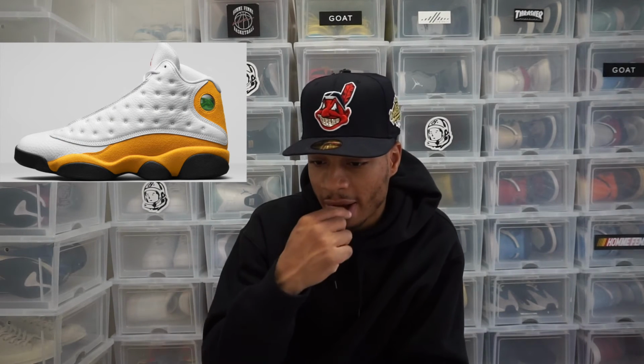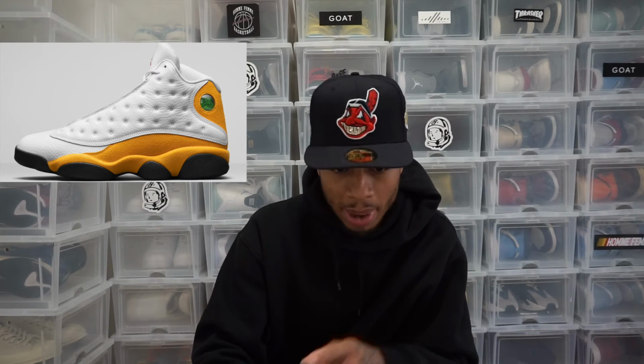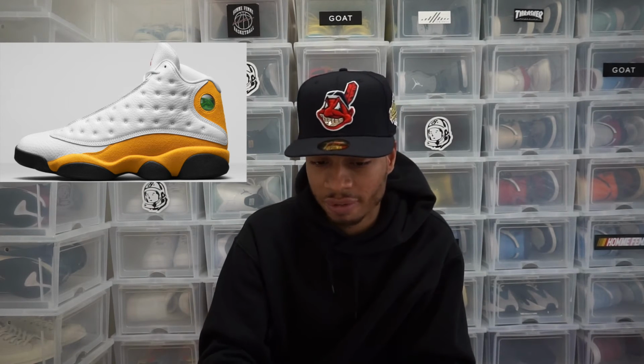Alright, just a couple more shoes we want to talk about here. I wasn't even going to bring this one up, but people are considering this a pretty good release. So this is the Air Jordan 13 Del Sol, also retailing for $200. This one does have a release date as well, which is the 19th. By the way, those 6s are scheduled to drop, I believe, March 5th. But these 13s are scheduled to drop March 19th.